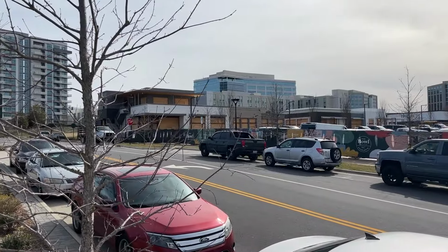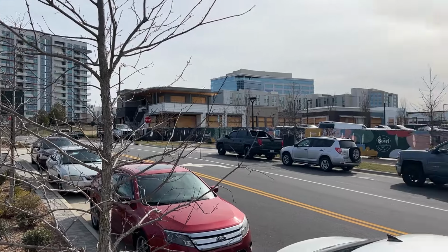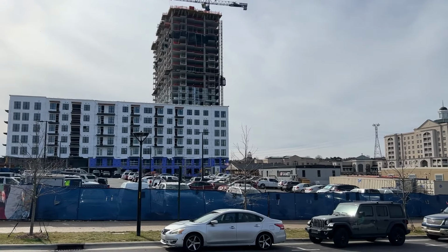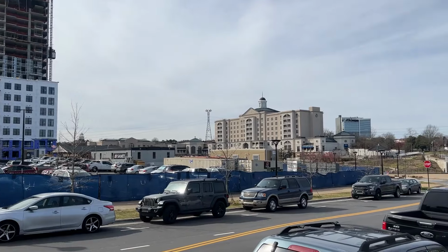But enough about that. Charlotte is a great mix of the old and the new. And my favorite thing about this area is you've got a connection to the Charlotte Greenway, which I'm on all the time, and you'll be able to add the mileage around this area. So cool stuff here going on in Charlotte.